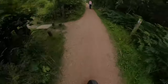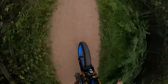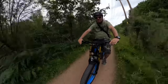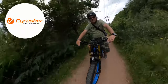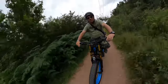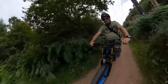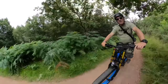So, we're on the XF 900 Cyrusher. Smooth, well, it's absolutely brilliant. It's responsive, like Jan's on the Catalyst. This feels absolutely brilliant. We're in pedal assist 1 and 12.5 miles an hour, 12 miles an hour.